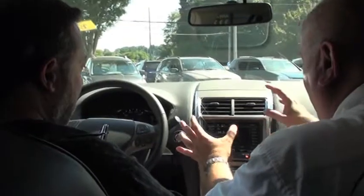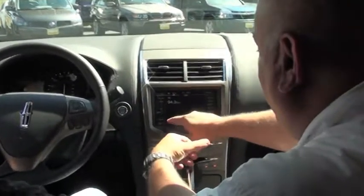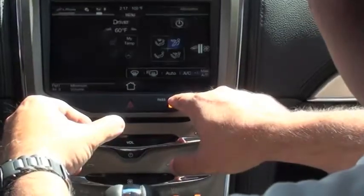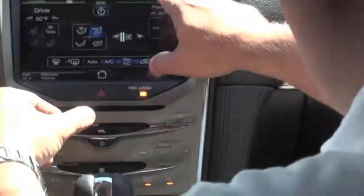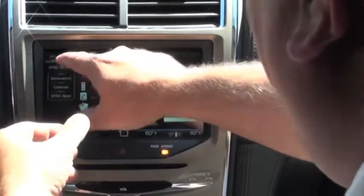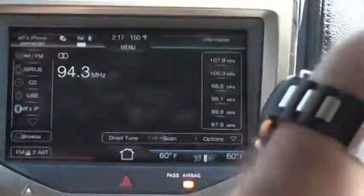This has MyTouch. It has everything. If you have your favorite radio station, like 94.3 The Point, you would go down here and touch it. If you want to change the temperature, you touch that right corner. If you want to get traveling directions, you could do that. If you want to go to your phone, you just touch that. Unbelievable. And the volume is a fader.